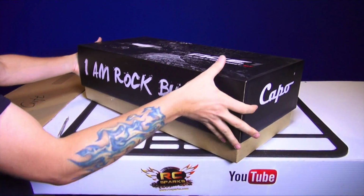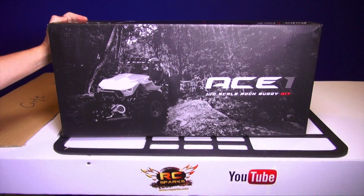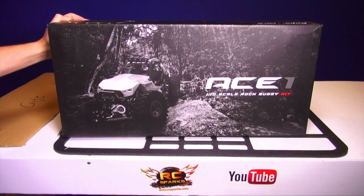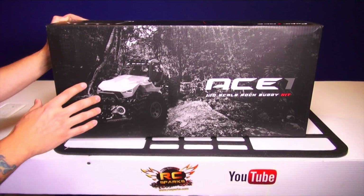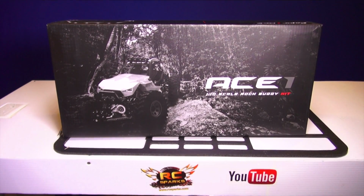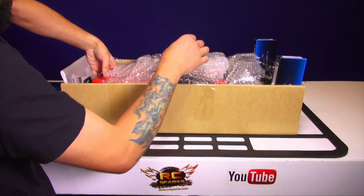Look at this. The Ace 1. Now, this actually comes as a kit, but because they had it ready for me at the Recon, they waited to unveil it to anybody until we got there, and I was one of the very honored people to get to see it first.